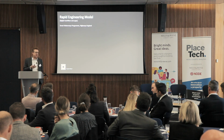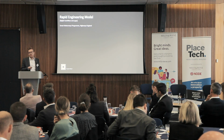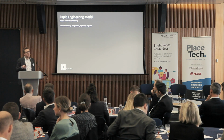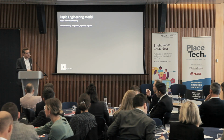So we've been developing something called the Rapid Engineering Model for the last 2 years with Highways England to automate the design of smart motorway schemes. For those of you who don't know, the Smart Motorways program is the expansion of the UK's motorway network by converting the hard shoulder into an active running lane. Well, at least that's part of it.